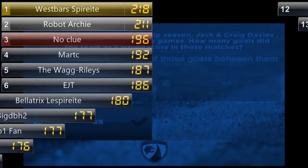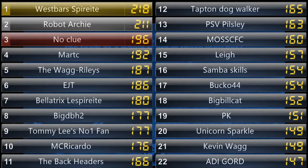Leaderboard. Westball Sparite 7 points ahead of Robot Archie. Then No Clue in third. Mart, C, and the Wag Rileys. That's the top 5. I think MC Ricardo just sneaking into the top 10 there. The Westball Sparite looking for a 4th Sparites quiz victory.